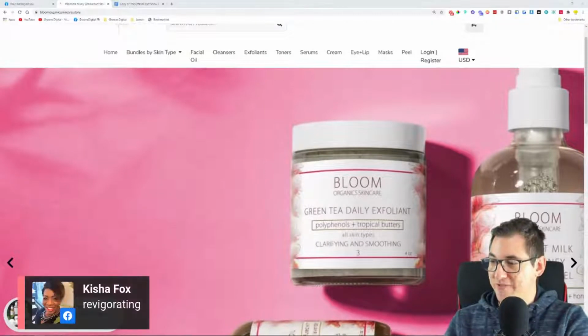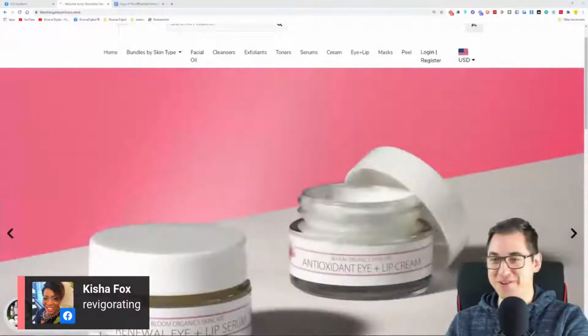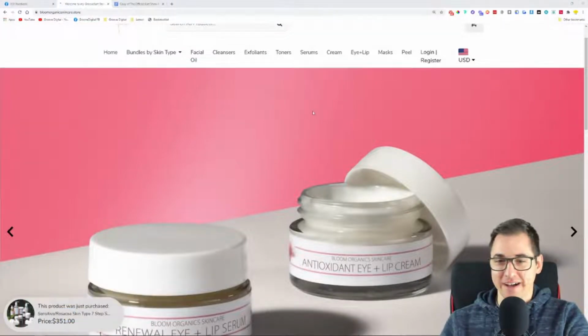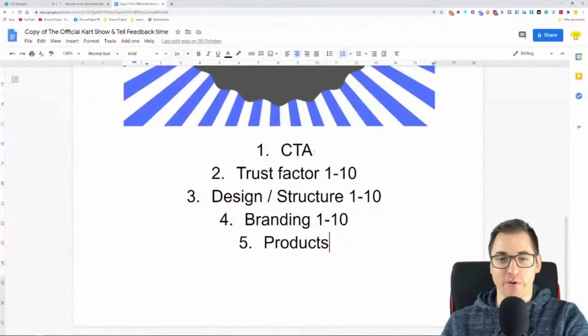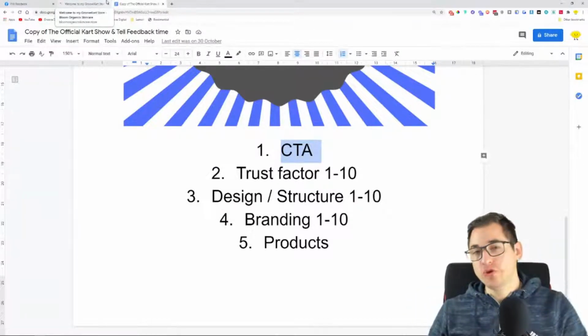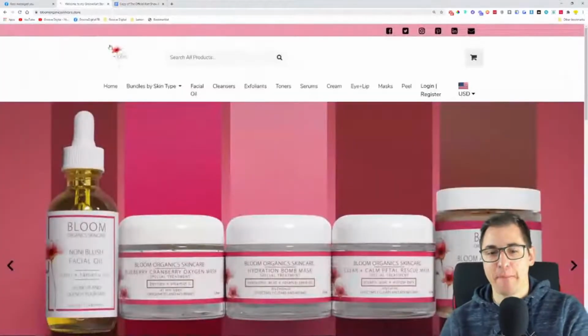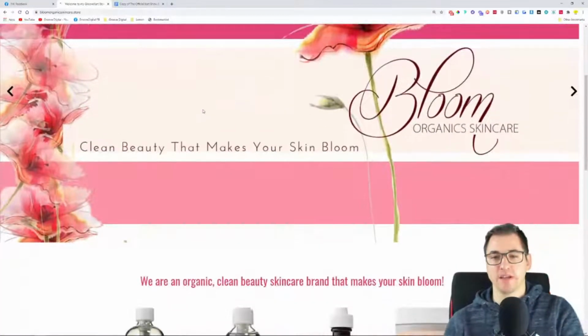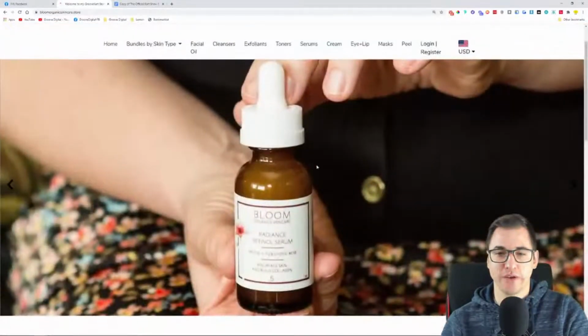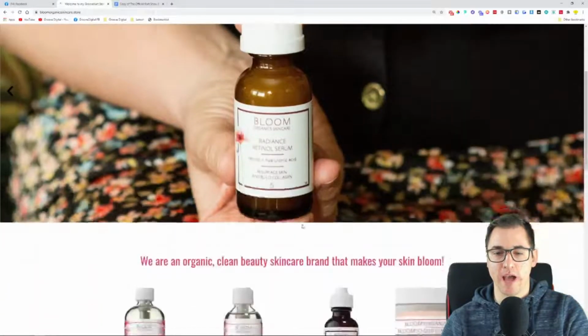Invigorating, could be, not quite sure, but could be. And I like it clean, absolutely. So let's just go on to this one and see the call to action. Usually I would say the person creating this website should put some of these sliders into better use, for example put some text on here and maybe a call to action.